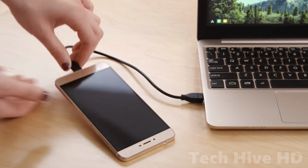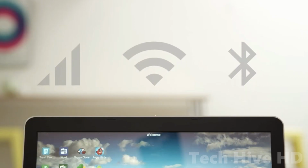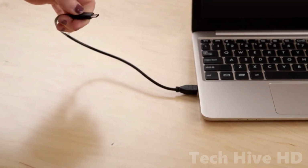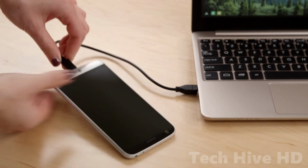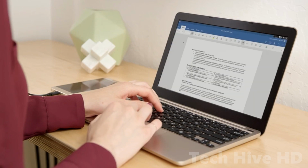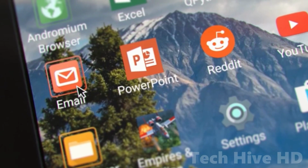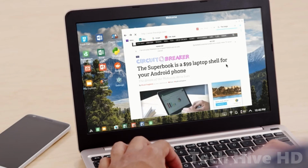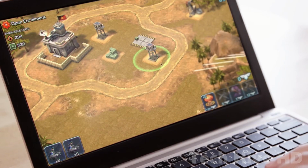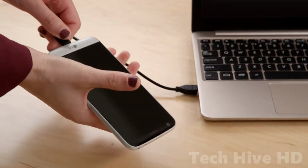With an app that enhances the Android operating system, you can enjoy a desktop-like experience with a mouse cursor, keyboard shortcuts, improved web browsing, streamlined file management, and access to all your smartphone apps from the Play Store. The SuperBook is compatible with all modern Android devices and has a battery life of over 8 hours, while also charging your smartphone. With its future-proof design, you can be confident that it will work seamlessly with your new device.